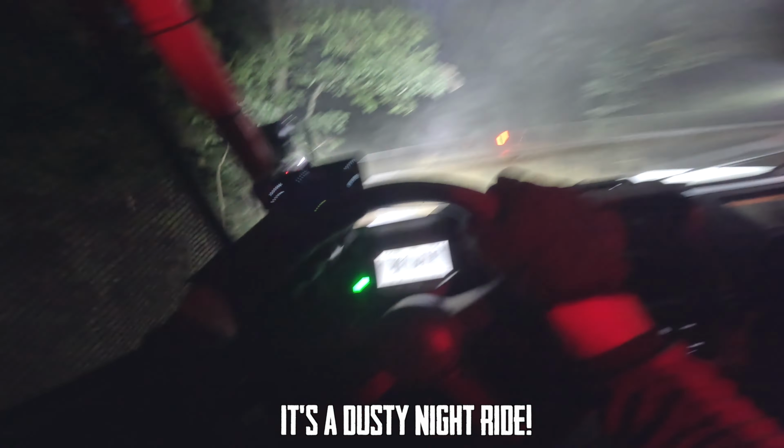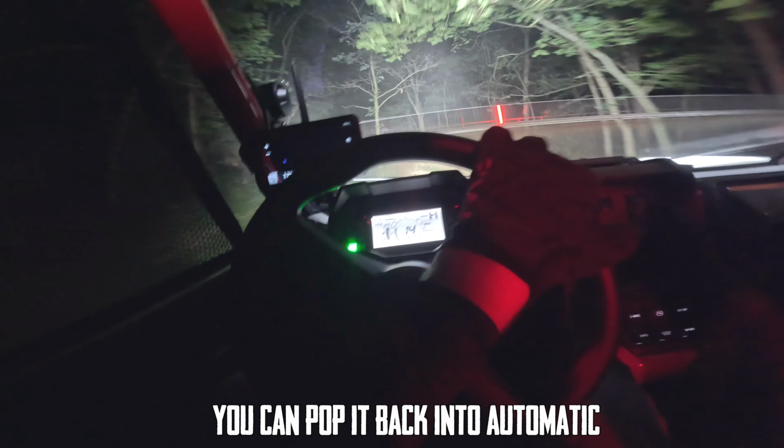It's a dusty night ride. Yeah, I just had it manual for a while. Flick of the switch, you can pop it back into automatic.